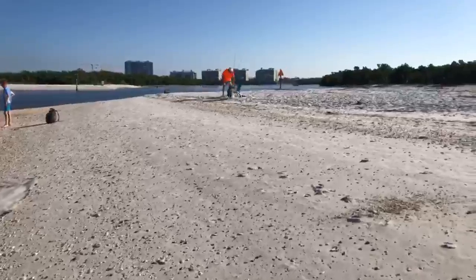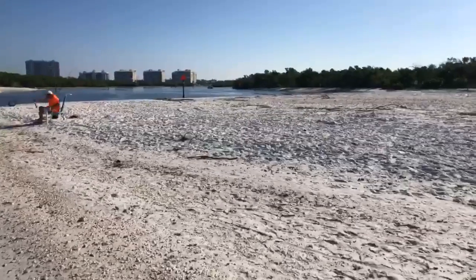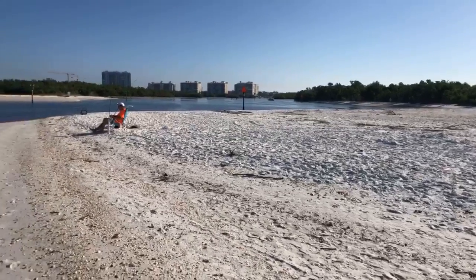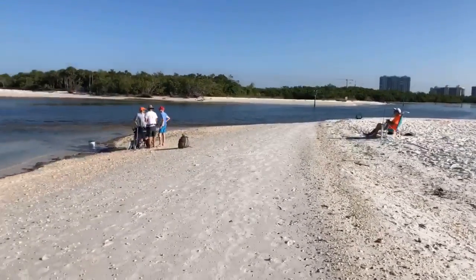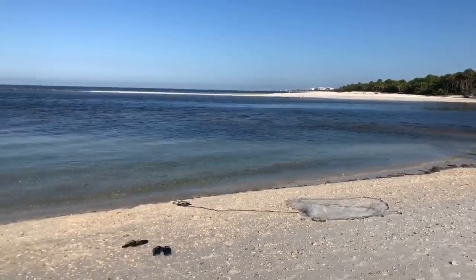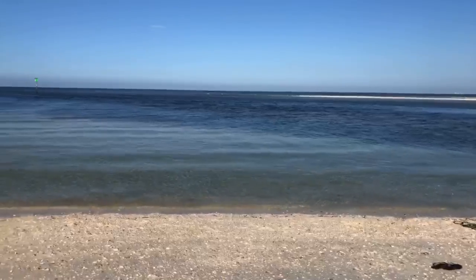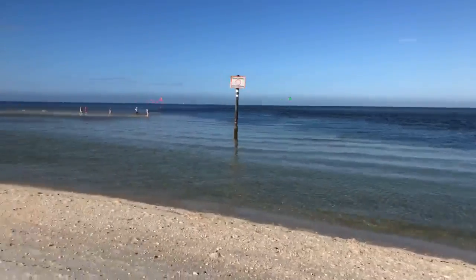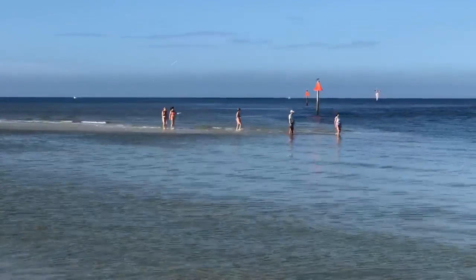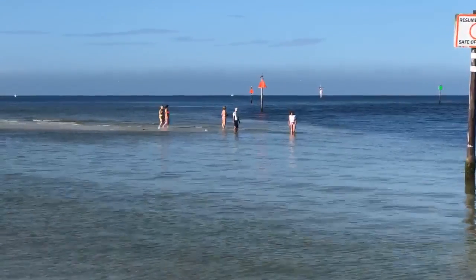I was kind of hoping to see our friend Mike, Fisherman Mike up here, but no. Haven't seen Mike now for a little while. Sometimes we come up here and spot a couple dolphins swimming around in the pass. Looks like the tide is still going out. Some folks out there walking on the sandbar taking advantage of that low tide. It's not every day that you get to walk out there in less than knee-deep water.